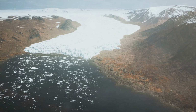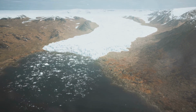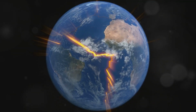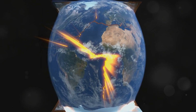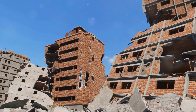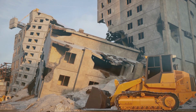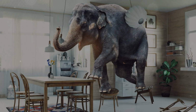The plates don't just glide past each other like well-oiled machines. They grind and catch, creating friction and resistance. They stick together in places, building up enormous amounts of pressure over time. This pressure is like a ticking time bomb waiting to be released. And when it finally does, the release of this built-up pressure can have dramatic consequences. Well, that's when things get really interesting. And by interesting, I mean potentially catastrophic for those of us living on the surface. Earthquakes, tsunamis, and volcanic eruptions are just some of the dramatic events that can occur.